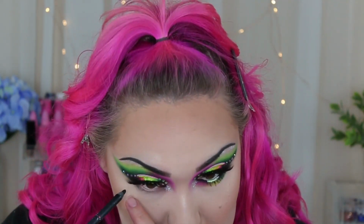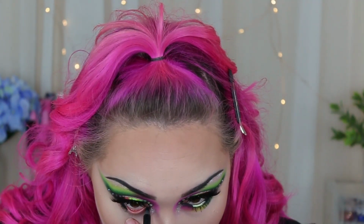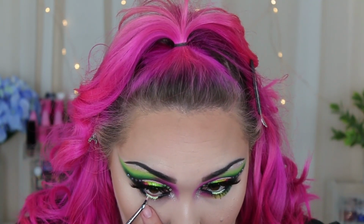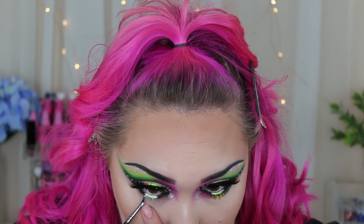Okay, so the first thing I did was I went in with my Pixi black liner, and I only put it on the inner and outer corners of my eye. And then I went in with another one of my Sheen Epic liners. This one is in the shade Ice Cream. It is a green shade. And then I put that shade right in the center of my waterline. I kind of just wanted to incorporate green into the waterline just because there's so much green on the top and it's in my eye.